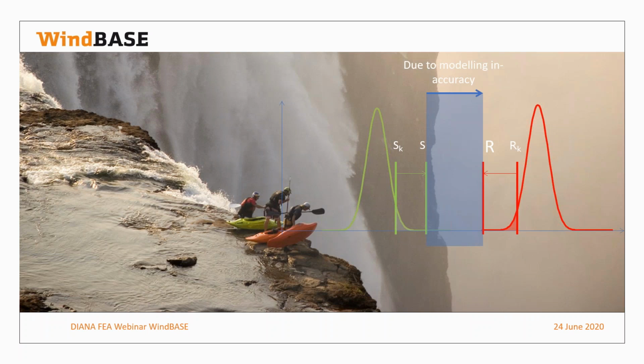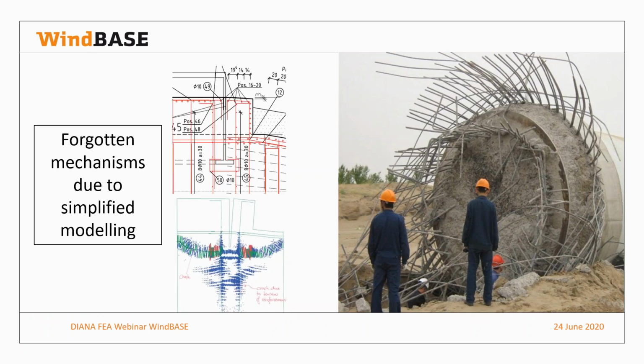So the load and material factors that are applied, or the safety philosophy that is used, should ensure that we're not actually standing at the very edge of this waterfall. And also, with the integral approach that we use for the 3D nonlinear finite element analysis, it is less likely that we will overlook unexpected failure mechanisms. Because if you do a simplified approach, you have to be very sure to take into account all the local failures that could occur in the model as well. And if the Diana model is configured appropriately, then you will find these mechanisms as well.